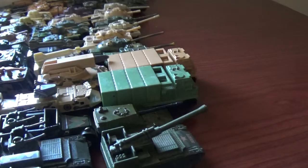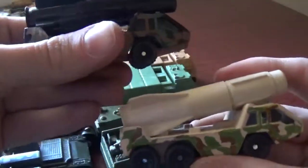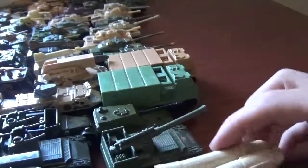We got two transporter vehicles, and these ones have their missiles. They're glued there. And I'm okay with that. Whoever did it, I'm okay with that, because you're not going to lose your missiles ever again, you know?